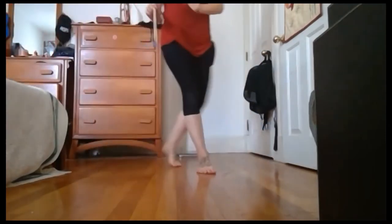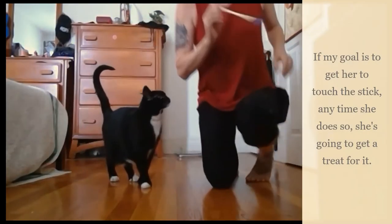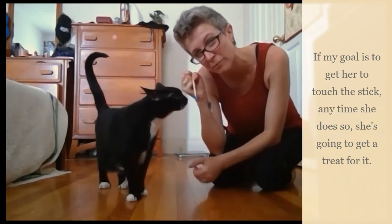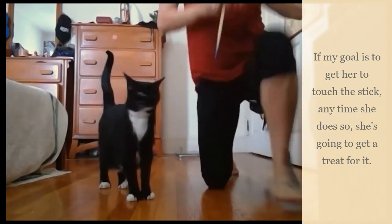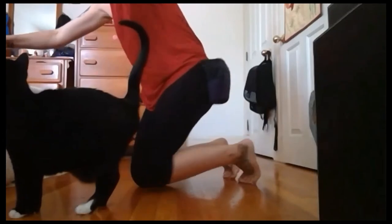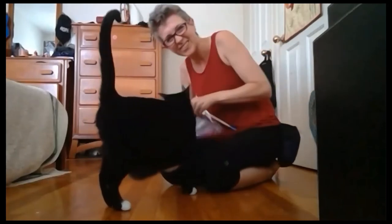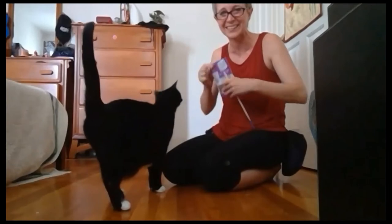All right, now she has never seen a touch stick. Oop, and there she goes. But I can't use dog food to train a cat because she might get sick. So I'm gonna get some special kitty treats for her. And now we're gonna demonstrate that. Now you're interested. Do your cats do this at home too? Do your animals do this? They get very excited about things.